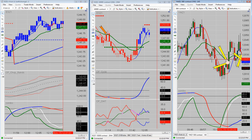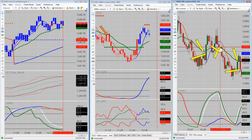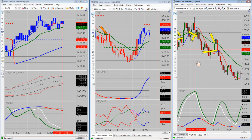Once we had 10 ticks profit in the trade, we moved our stop up to break even. We actually had 12 ticks profit in the trade at one point. It came within a couple of ticks of hitting our target, but it didn't, and it reversed, and it stopped us out with plus 1 tick. We had a bullish cross with a pullback down here to the BBC. We went long right there, and we got stopped out for a minus 7 ticks on that one.